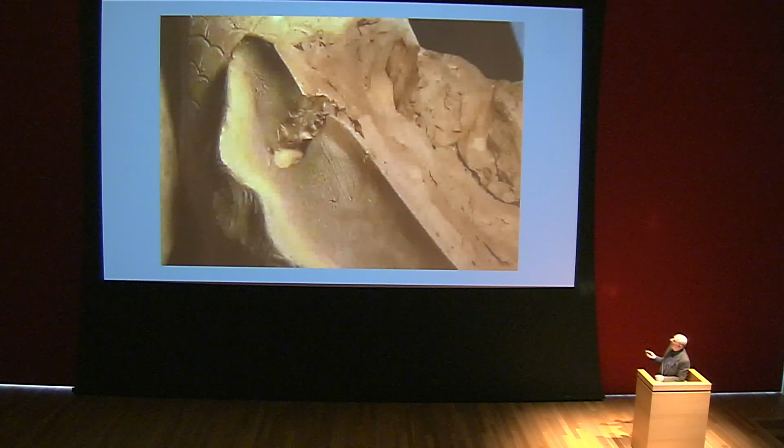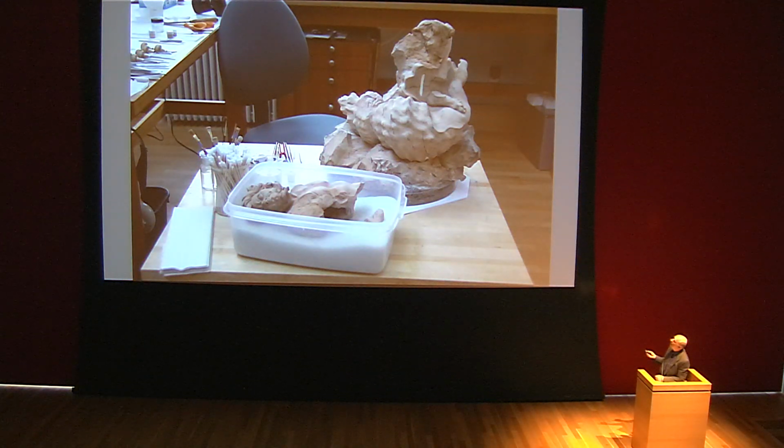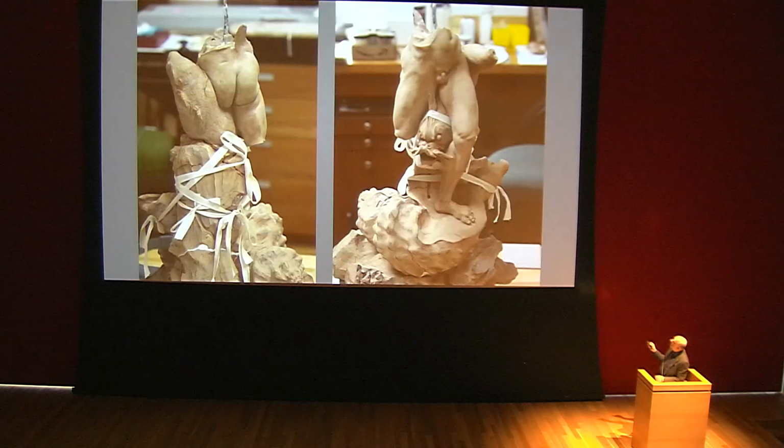So, day by day, this took about a year altogether. And now it was time to put the upper torso back on. You can see that one of those old staple holes has been partially filled here, and ready to put the legs back on up to the torso with a lot of adhesive and tying it in place with twill tape to act as clamps.